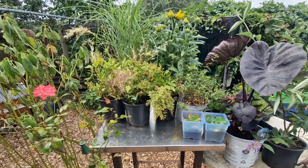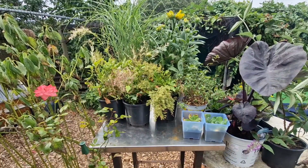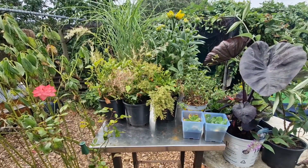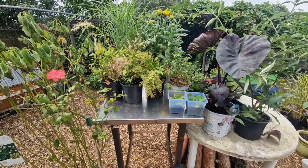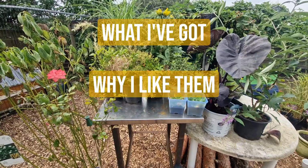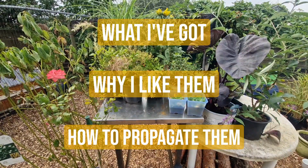As you know, I want to fill the space around by the shed, but also the idea of buying these cheap plants is to get either more cuttings or to propagate them in some way so that I'm getting real bang for my buck. So let's run through what I've got, why I like them, and what we're going to do to them to get more from them. We'll start from the plants from left to right.